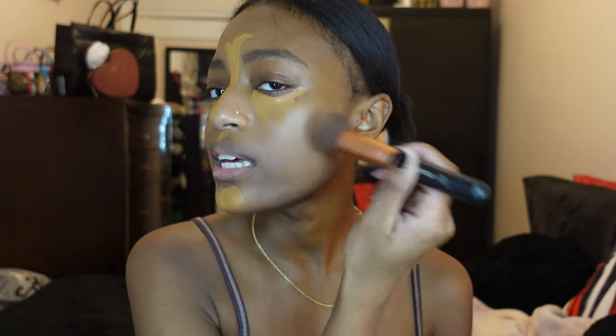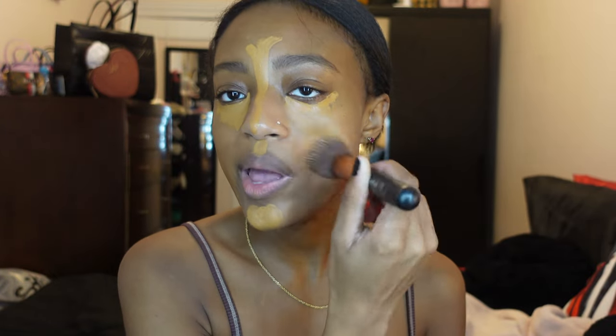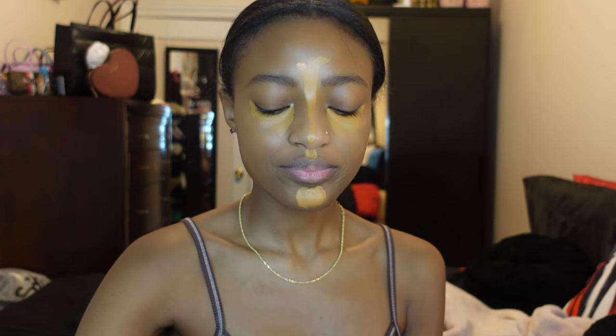It's giving very much yellow this season, but as you guys can see, this foundation blends out seamlessly and it matches my skin so well, literally all the time. I was matched to this color in September, so it was a month or two after summer break. You know, my tan is basically gone at this point, but not like completely gone.